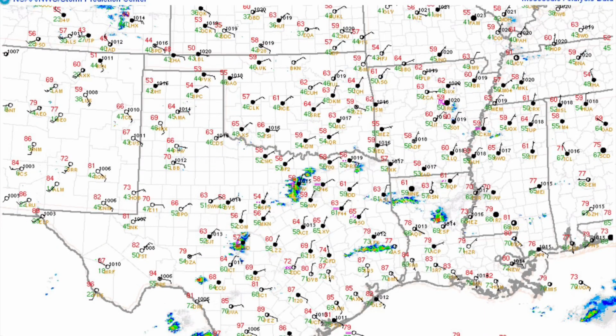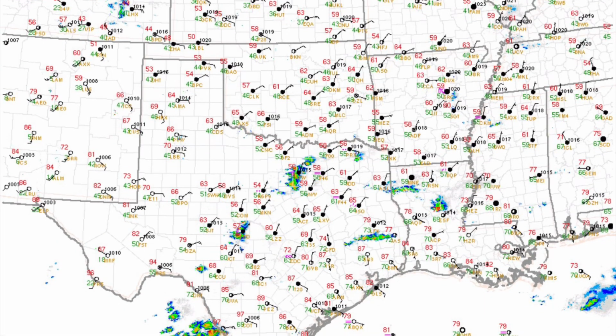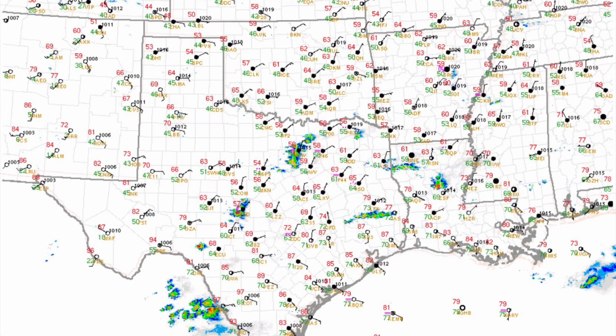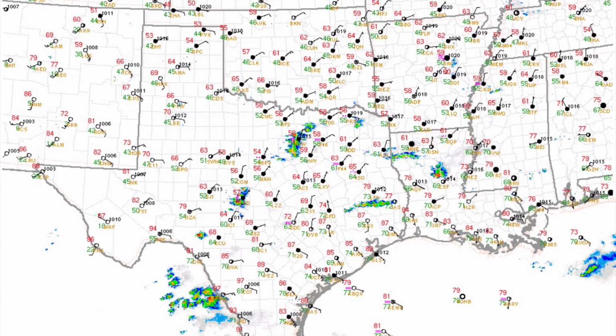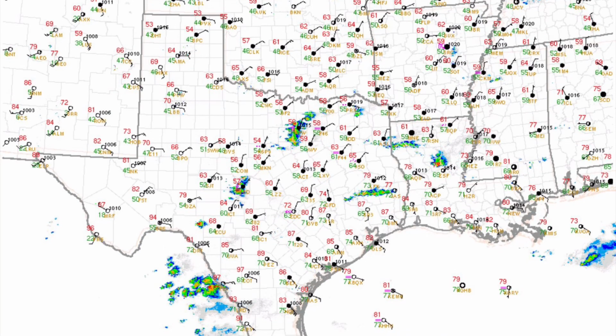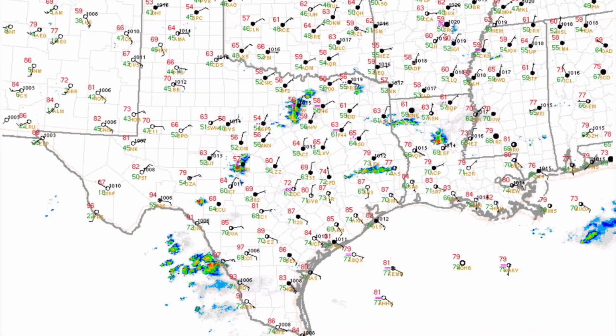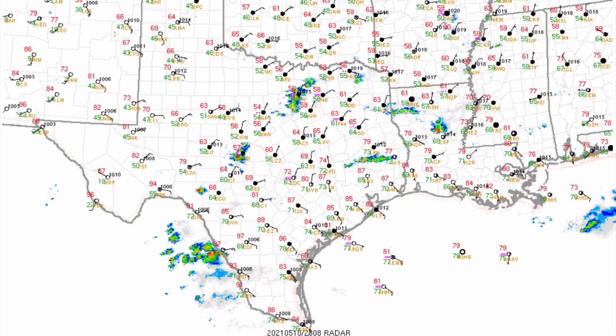But anyways, continuing on, we're looking at surface analysis right now. Across southern Texas, temperatures are in the 80s, with dew points in the mid to upper 70s, so it's pretty moist right now.